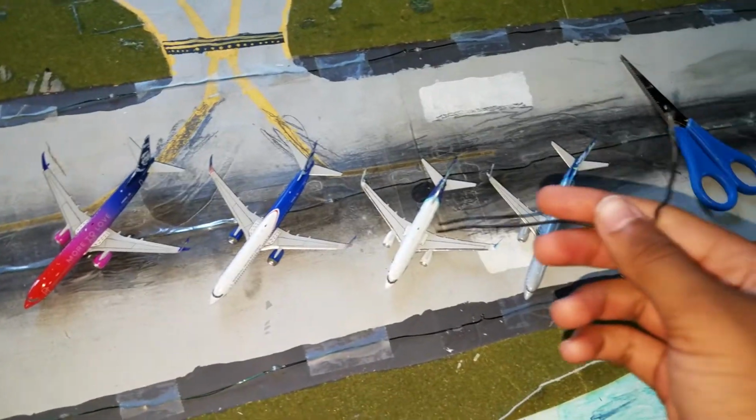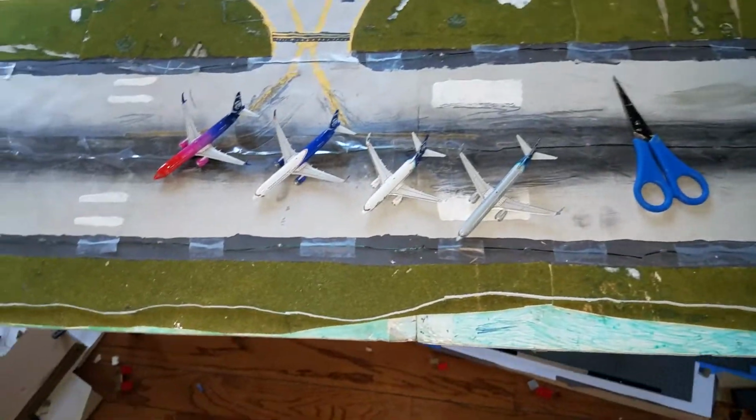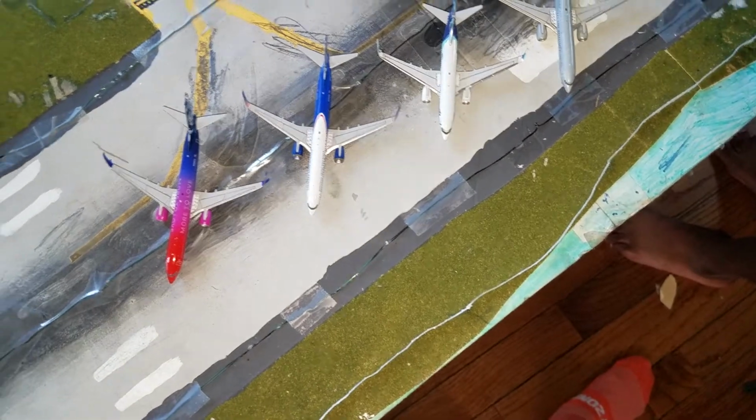I will be getting more. And plus, this one, no model company has it in that livery, the new livery. But it does exist. We love the pictures of it, which is how I got it.